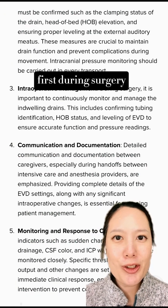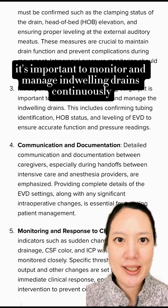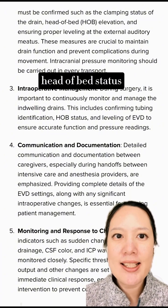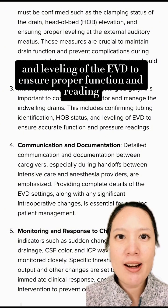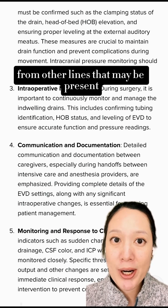First, during surgery, it's important to monitor and manage indwelling drains continuously, which includes confirming tubing identification, head of bed status, and leveling of the EVD to ensure proper function and reading. Care should be taken to distinguish the EVD from other lines that may be present.